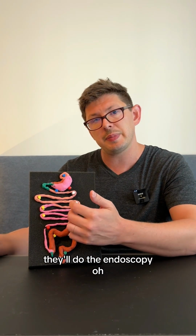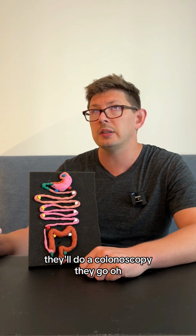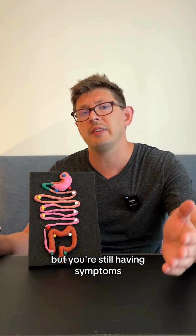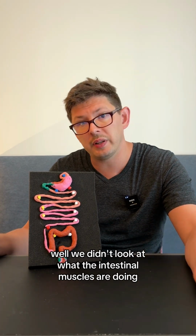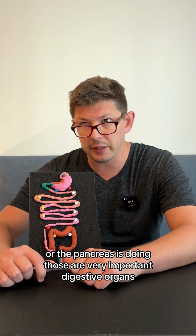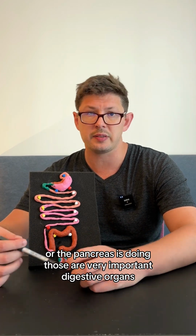They'll do the endoscopy, oh, I don't see anything wrong. They'll do a colonoscopy, oh, I don't see anything wrong. Then they'll do an MRI, CT scan, oh, I don't see anything wrong, but you're still having symptoms. What could possibly be causing the symptoms? Well, we didn't look at what the intestinal muscles are doing, and we also didn't look at what the gallbladder is doing, or the pancreas is doing. Those are very important digestive organs.